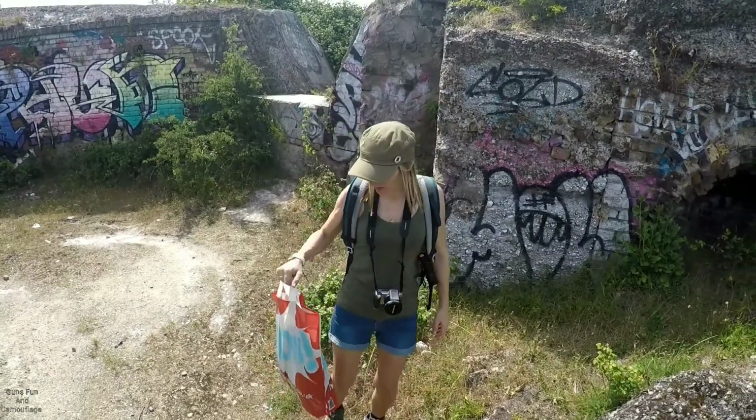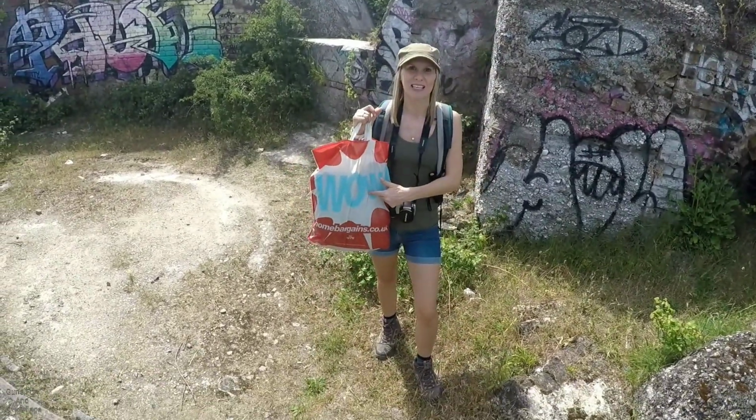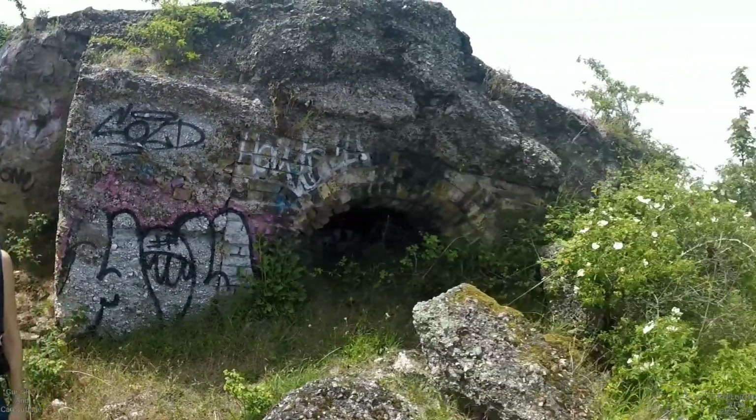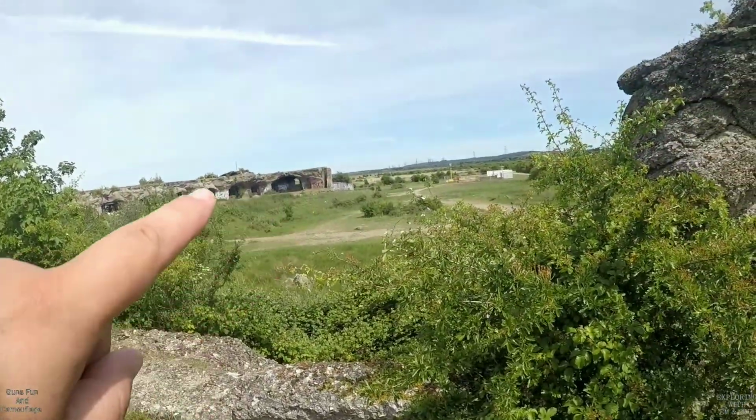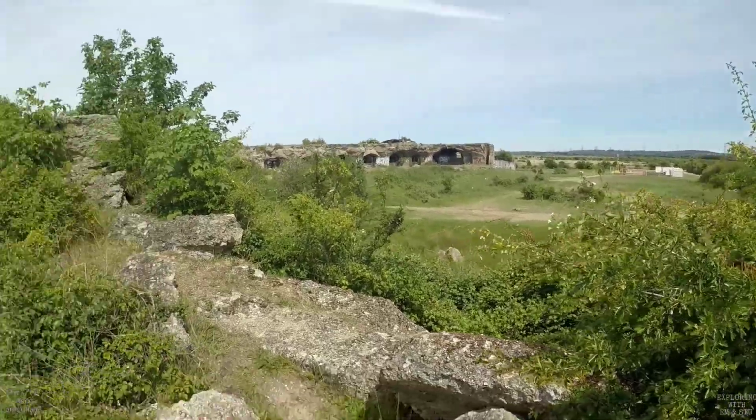If you're wondering why I'm carrying this, it's not me shopping. It's my waders. But there's a really good view of the fort there.